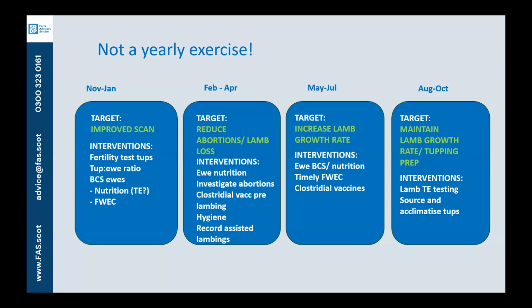Trace elements is one that we often get asked about. If people have had a scan that they're not quite happy with, we get asked, oh, could it be trace elements? And yes, you can do trace element testing at that point. But if they're normal at that point, it doesn't mean they were normal through tupping time. So it's really useful if you can stand on that day and be like, well, actually, I know the trace elements were fine because I tested them before they went to the tup. I know those tups were working because I fertility tested them before they went out.